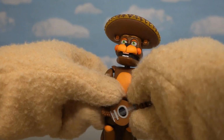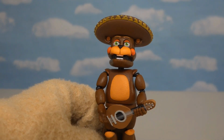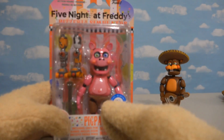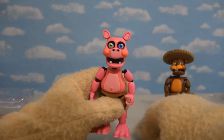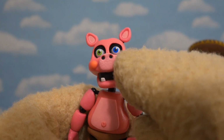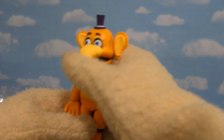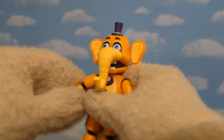Haha, love it. But give this guy his ukulele, and he'll play us a cool song. And of course, if you want the rest of the band, well, you'll have to pick up this 4th guy, which is good old Pig Patch, which adds even more colors with his pink skin and his mismatched eyes of blue and green. And then bringing up the rear with the last figure is good old Orville Elephant.